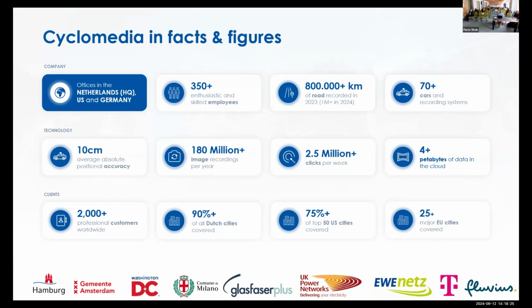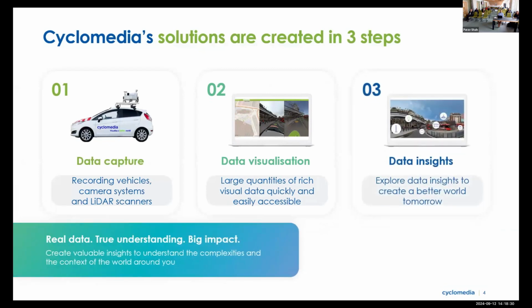Also, a few references towards customers where our data is being used today. In a nutshell, there are 3 core components in our daily activities. It's about data collection. So this fleet of cars equipped with sensors, we call it recording systems, that are patented. And basically, we have synergy found between camera system and LiDAR sensors, basically shooting out small pulses of light. So we are collecting 2D images and 3D scans of the physical world, and we translate those into virtual representations.